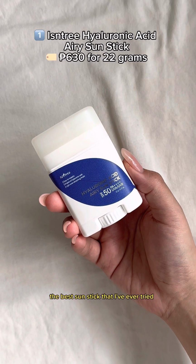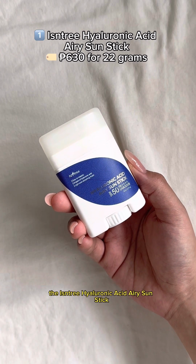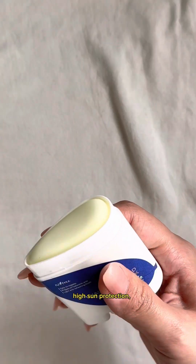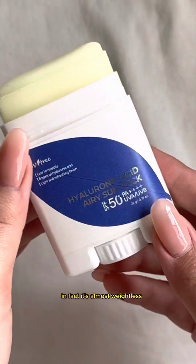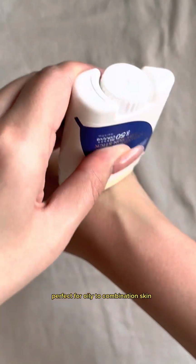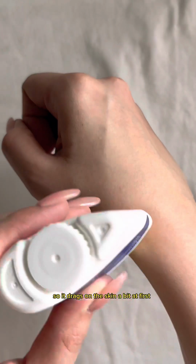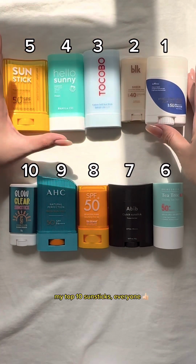And in 1st place, the best sunstick that I've ever tried, ever, is the Isntree Hyaluronic Acid Airy Sunstick. It has value for money, high sun protection, a very light and airy texture. In fact, it's almost weightless. It's fragrance-free, and it has no white cast. Perfect for oily to combination skin, especially in tropical weather. Again, it is matte, so it drags on the skin a bit at first, but this is my favorite because it's so lightweight. So there you have it, my top 10 sunsticks, everyone.